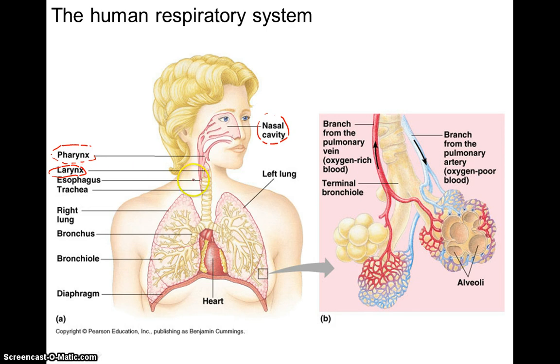Okay, we're not going to use the esophagus here. That would go to the digestive tract, right? But the trachea is the important structure. That's your windpipe. That carries air into your lungs. Your epiglottis blocks it when you swallow so that you don't choke. And your windpipe is obviously carrying air to the lungs.